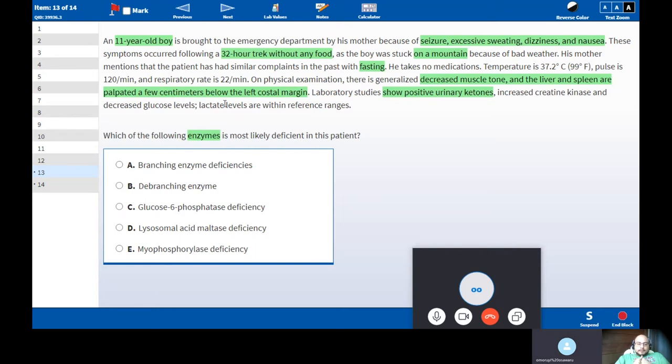There's no blood glucose level. They said decrease. It says decrease blood glucose level and lactate level. It's severe. It's not so severe. So then which one is it? The seizure. Oh, because of the seizure, it's severe.